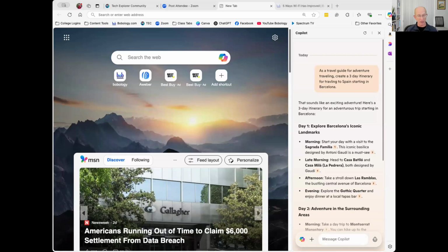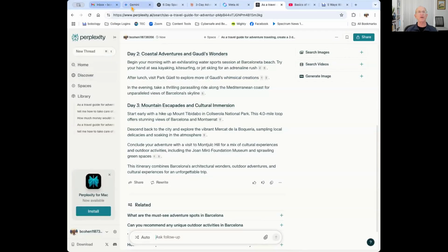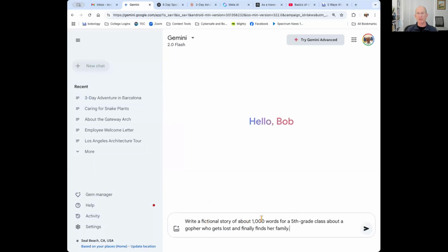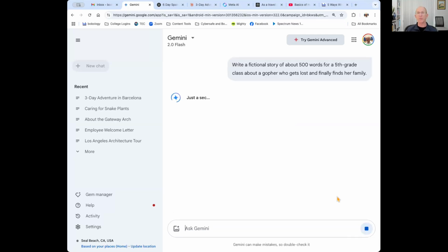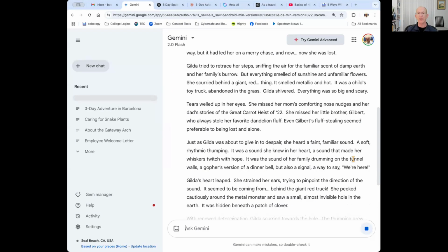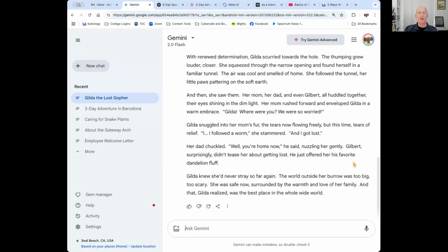So I had AI write a little fictional story for me. And if you're going to write fiction, it usually works better to work directly in a website function. So here's Gemini, and I'm going to ask it to write, I'll change this to 500 words, a fictional story of 500 words for a fifth grade class about a gopher who gets lost and finally finds her family. Okay, so it's going to write a story here and it'll knock it out pretty quickly. It makes up everything. So if you need a bedtime story for your kids or a little adventure for something, you can get that. They named it Gilda the Lost Gopher, right?